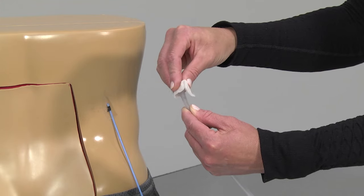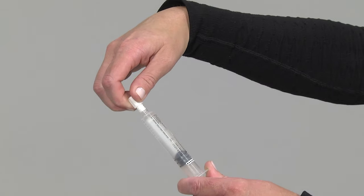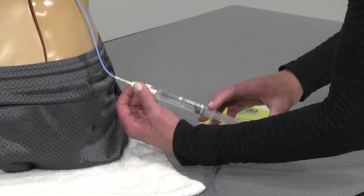Wipe the end of the tube with an alcohol pad. Take the white cap off the pre-filled sodium chloride syringe. Twist the syringe onto the end of the tube. Slowly push the contents of the syringe into the drain. The fluid should enter the tube easily when gentle pressure is applied to the syringe.